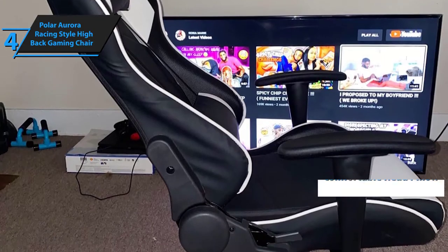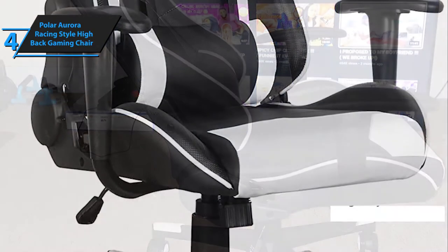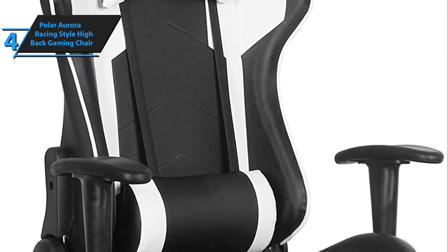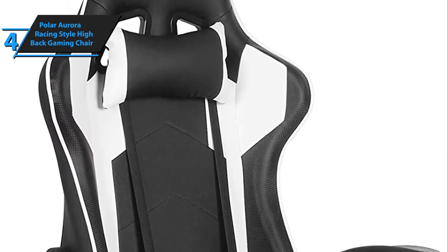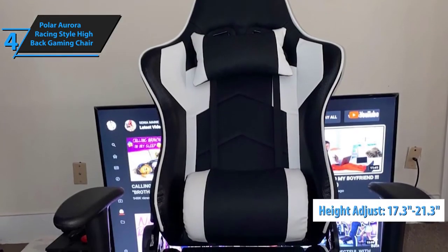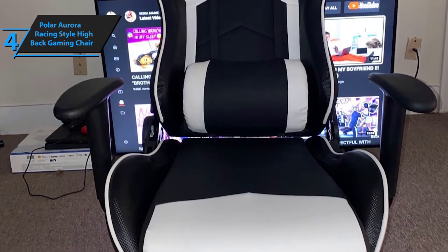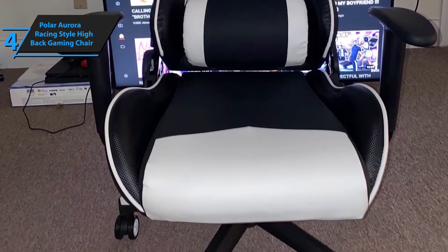This gaming racing chair also has a mechanism for locking the inclines and adjusting the angles from 90 to 160 degrees for long gaming sessions. The Polar Aurora Racing Style High Back Gaming Chair also sports a set of wheels that roll quite smoothly along the solid base of 5 pillars. Even during gameplay, you can adjust the seat height from 17.3 to 21.3 inches. The size of the backrest is 22.5 by 33.5 inches, while the surface of the seat area is 19.8 inches in width and 20.5 inches in length.